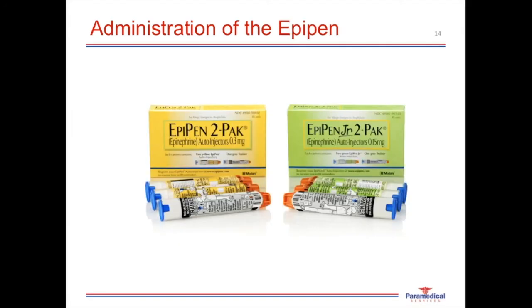There are, as I've mentioned, 2 types of EpiPens on the market. There's the adult EpiPen and the junior EpiPen. The adult EpiPen is for any patients over 20 kgs, whereas the junior EpiPen has a dose in it that's appropriate for patients under 20 kgs.